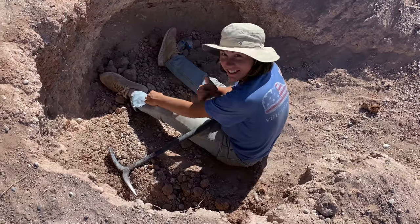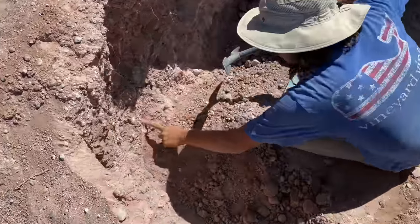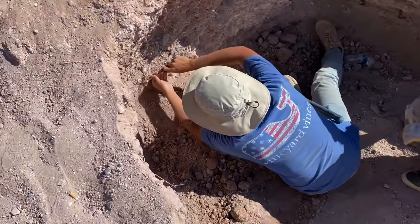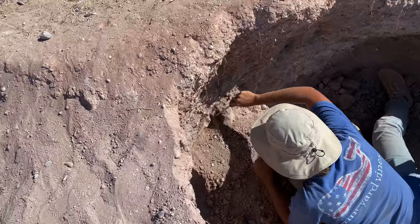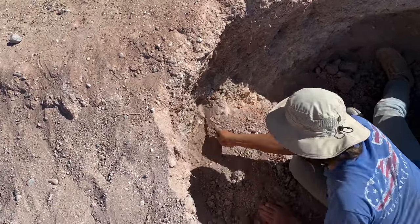All right, Dylan has done got into a piece here. Where's it at? Show him. Right here. Right there. You gonna go ahead and pull her out? Sweet. It ain't loose, is it? No, it's not loose at all. But that dirt's not too hard. Look at that. Comes right out pretty easy. There it is.